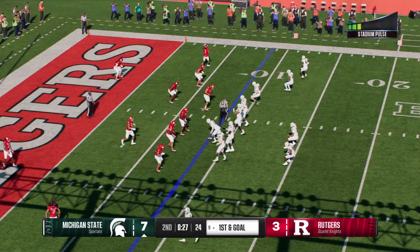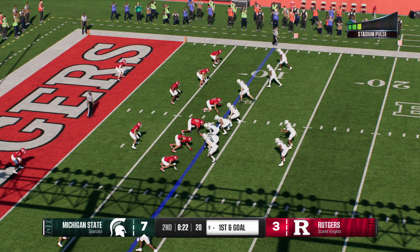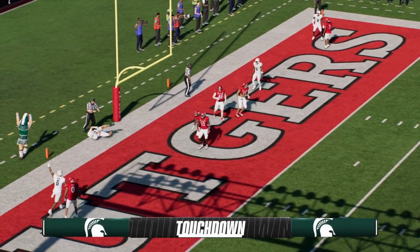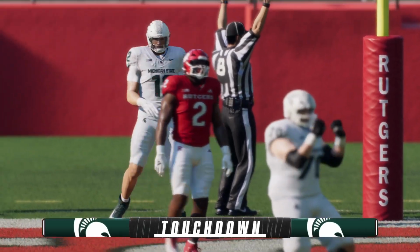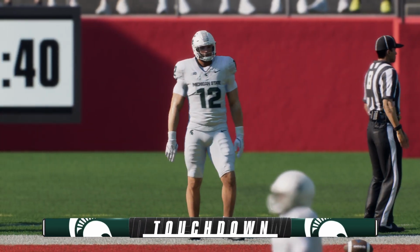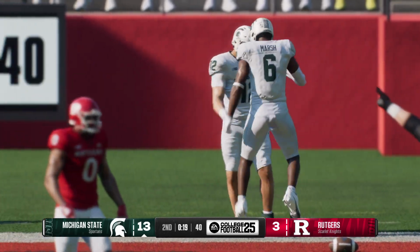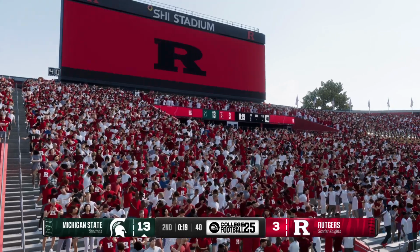The Spartans will try to put one on the board on 1st and goal. From the gun. He wants it all. He snares it in the end zone. Touchdown, Michigan State. That is so impressive. Not only was it a great catch, but also he made sure he had 1 foot in bounds to get the touchdown. Beautiful job.